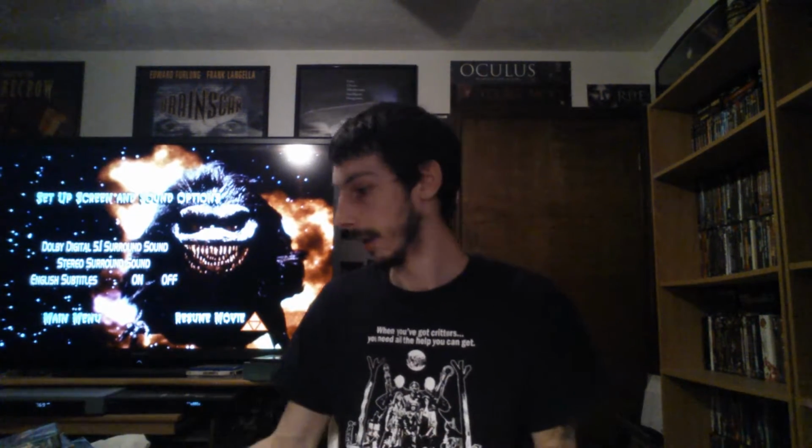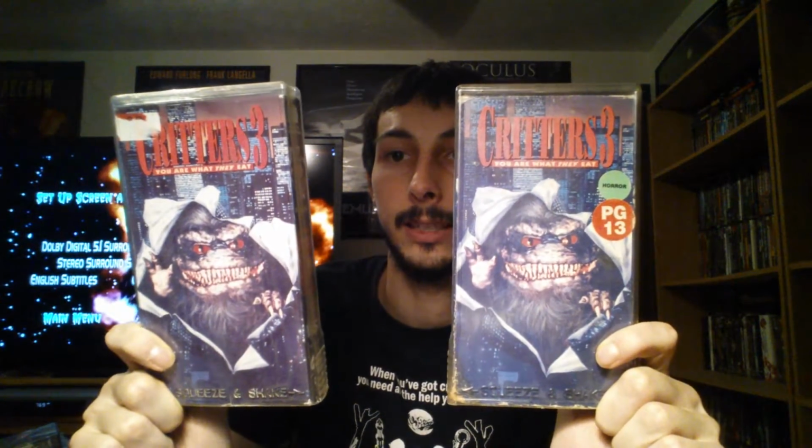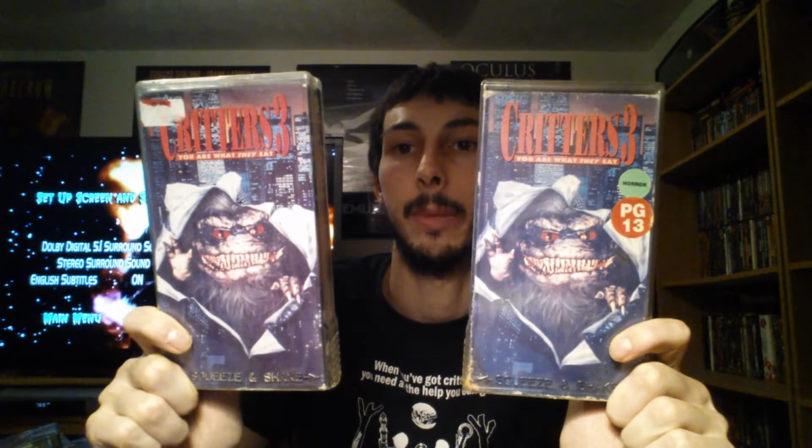But let's go into Critters 3 now. Critters 3 here has several different releases. This one looks very similar to the other Critters 3. And as you can see, they are almost exactly the same. I think they are exactly the same as the front. But what makes them a little bit different is the back here.